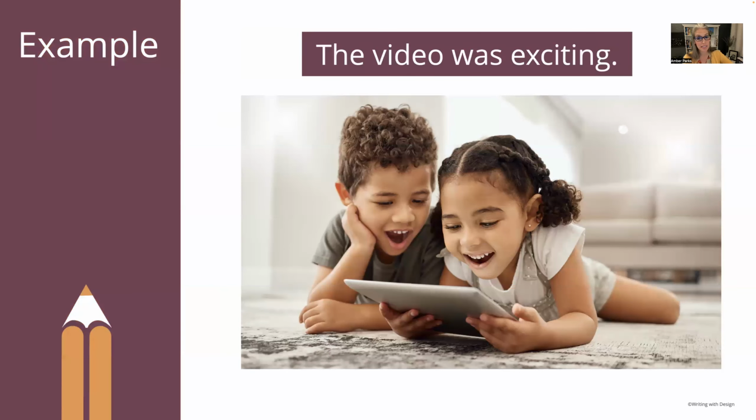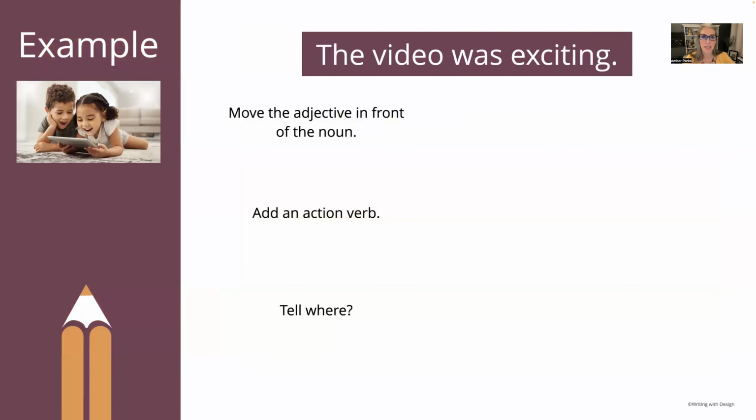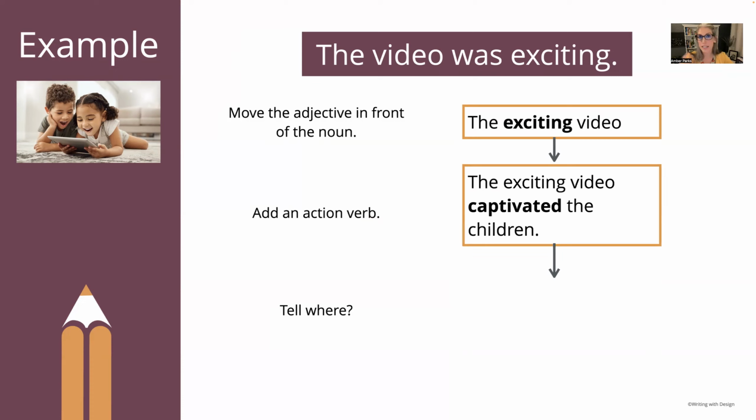All right, the video was exciting. Great. Let's move our adjective. Now it's the exciting video. And what did that video do? Well, it captivated the children. So we've got a great verb in here, and we did have to add a little more language in here. So I have this one in here to just showcase sometimes you do have to add more into a sentence for it to make sense.